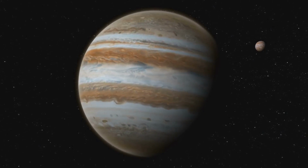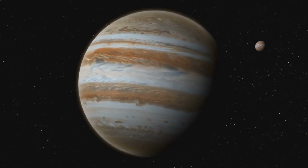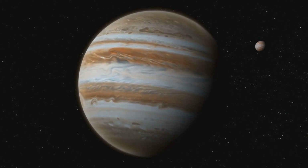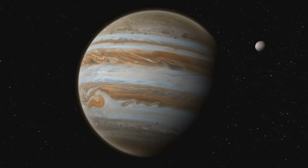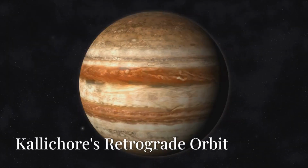Section 4. A distant dance, Kallichore's place in the Jovian Ballet. Kallichore, like all of Jupiter's moons, is caught in a delicate gravitational ballet around the gas giant.